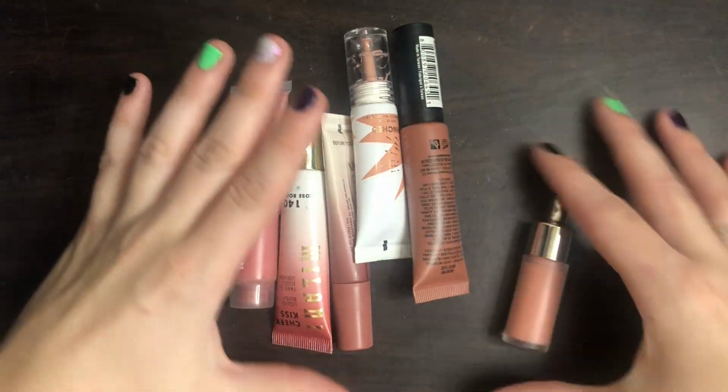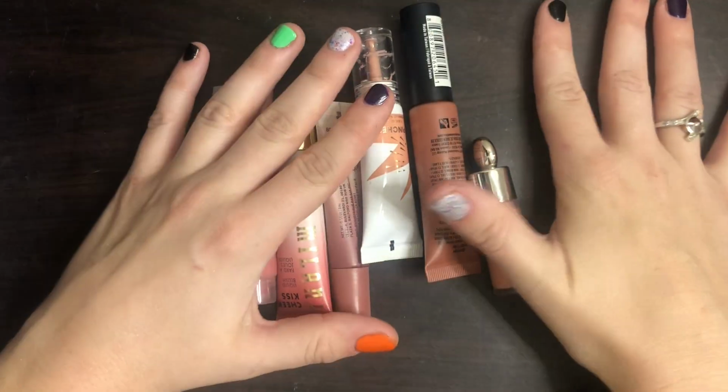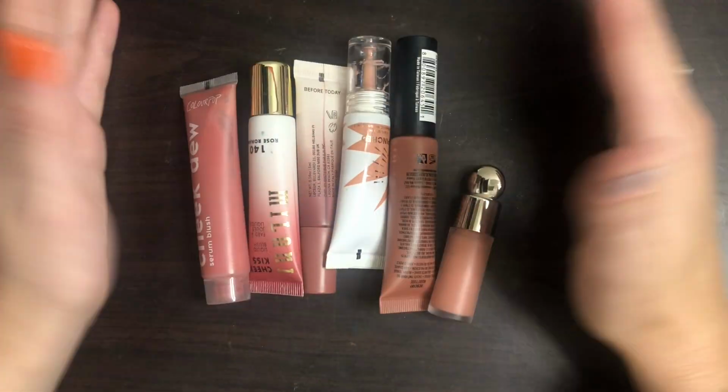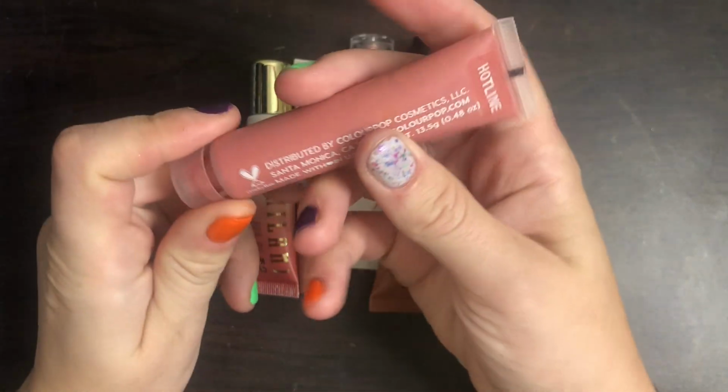Next category is a small one. As I just said, with my highlighters, I definitely prefer creams over liquids. But these are my liquid blushes. So first we've got the Cheek Dew from ColourPop.